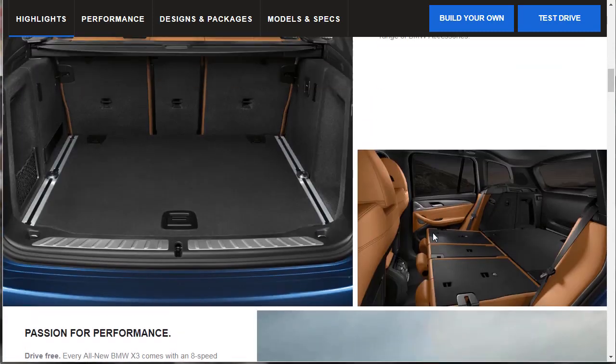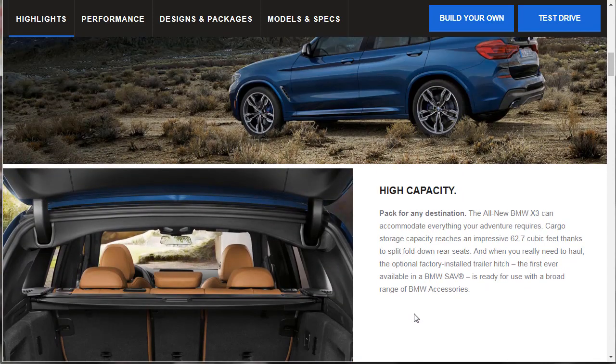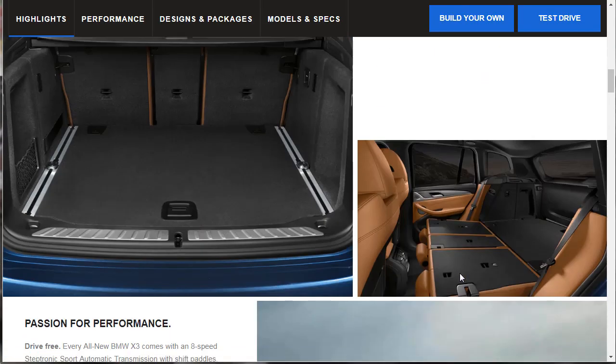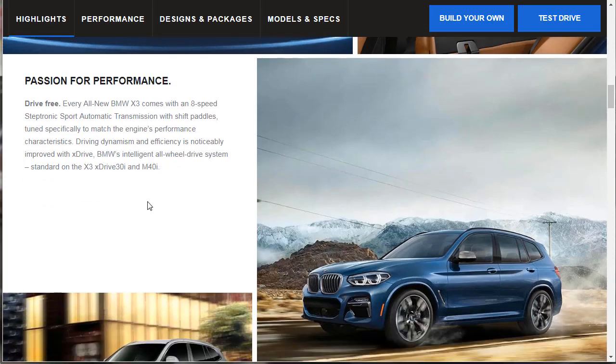It's a very nice vehicle, though. The fit and finish is going to be nice, but there are going to be some differences here. Let's see. Passion for your performance. Drive free. Every all-new X3 comes standard with the 8-speed Steptronic Sport transmission with paddle shifts, tuned specifically to match the engine's performance characteristics. Driving dynamics and efficiency are noticeably improved with X-Drive, right? That's the four-wheel drive system.